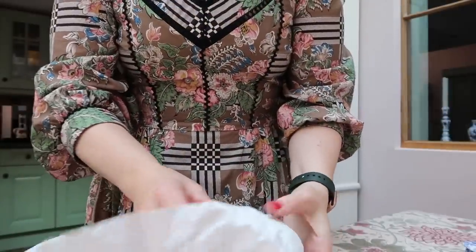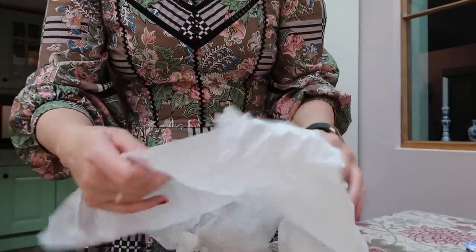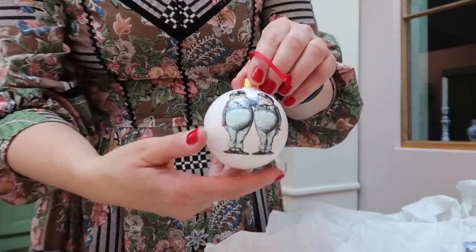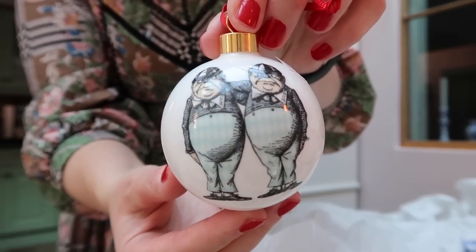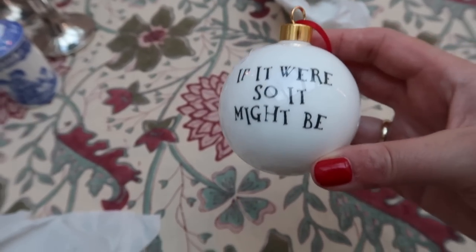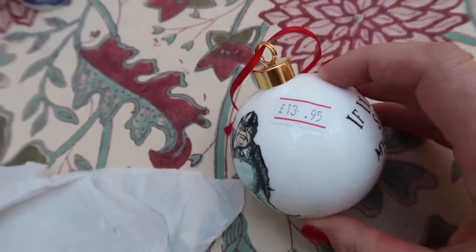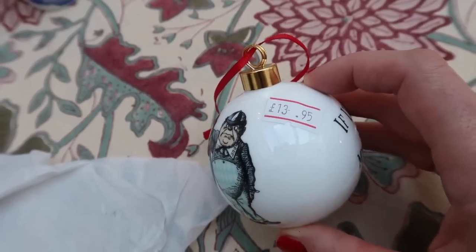Right. This should be a Christmas bauble. This is from Alice in Wonderland. There you go. And on one side it says, if it were so, it might be. And this is the price for one bauble, £13.95, but of course made here in England.